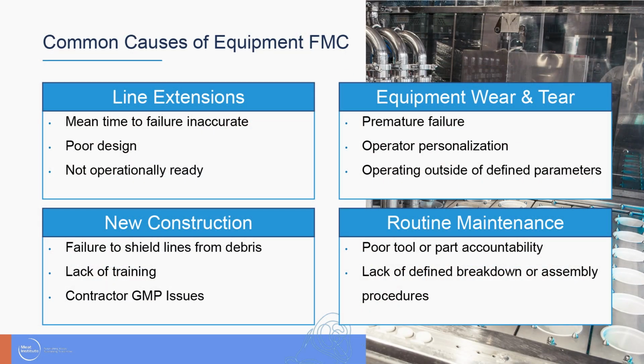And so the panel earlier talked about a lot of different facets as it relates to the plant itself, whether it's line extensions, construction, wear and tear, routine maintenance. All of these things are common sources. You guys are dealing with these issues every single day.